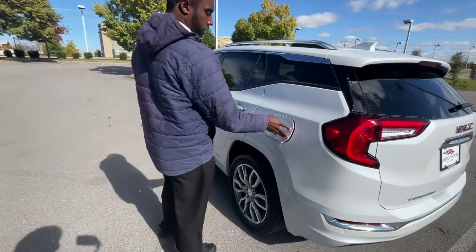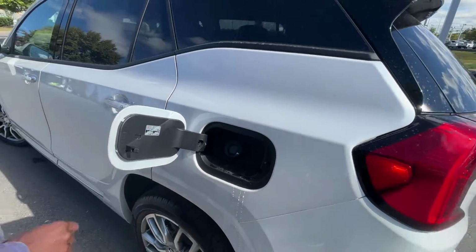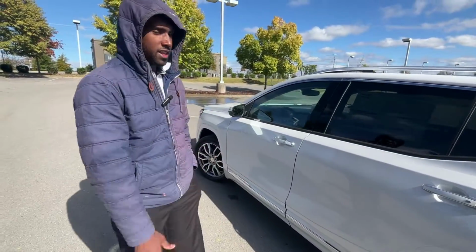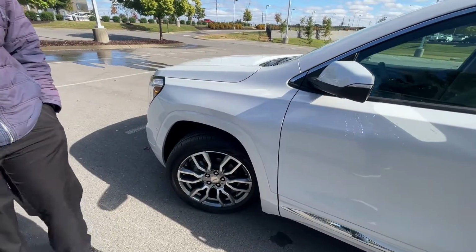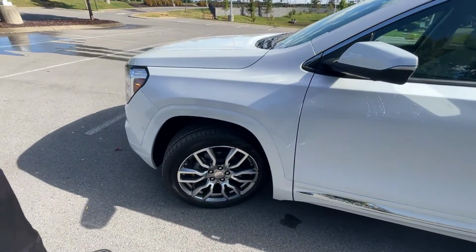Now here we have our fuel filler here. You just click that in. Don't need to fool with the gas cap. You can just stick the nozzle in. So coming around the left side here, love that I have passive keyless entry on all 4 doors, because people are trying to get cheap with it and just put it on the front driver or on just the front 2 doors. So I'm glad that we get it on all 4 doors on this Terrain.